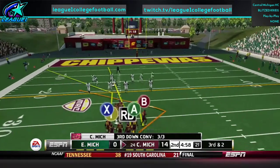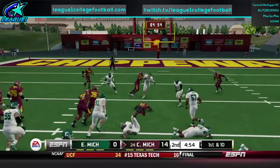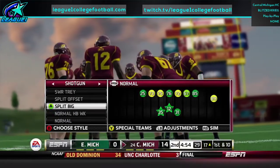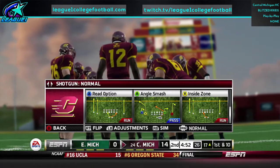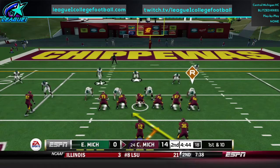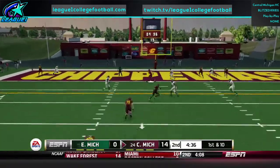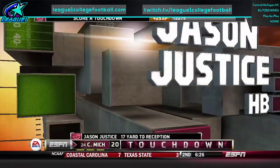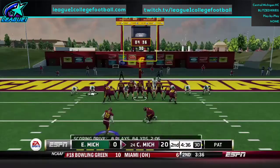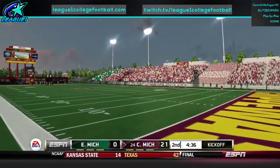They'll line it up again on third down. There's a very impressive open field tackle. And this is the eighth play of the drive. Touchdown. And he adds the extra point. So that's a 7-play, 40-yard drive, and they get it in for 7.